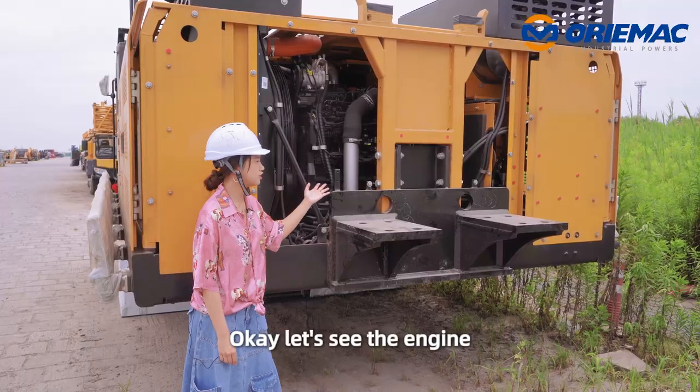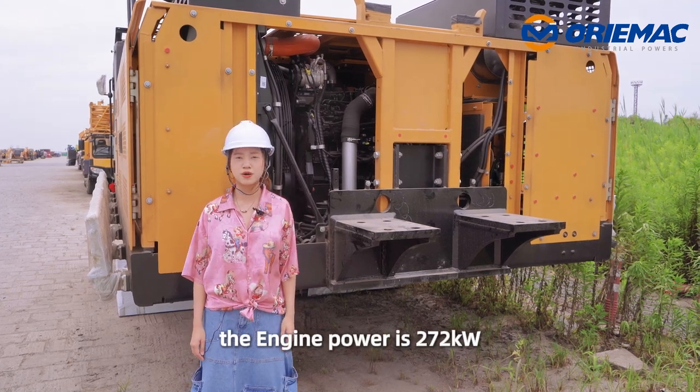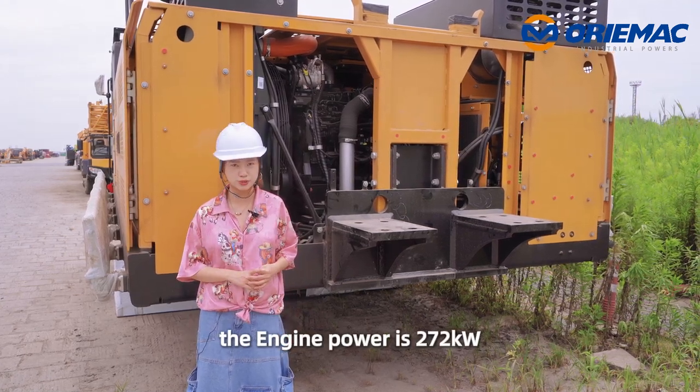Okay, let's see the engine. The engine brand is Cummins and the engine power is 272 kilowatts.